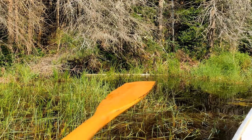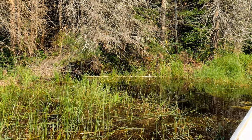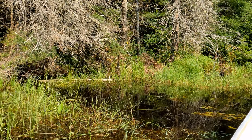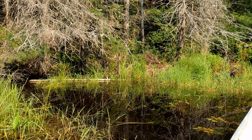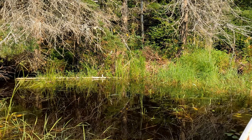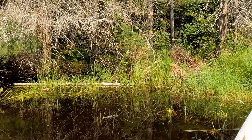Now you'll notice spots like this when you're paddling on ponds or lakes. And this is where the beavers have created channel ways to get onto shore. And there's a nice little pocket way deep in here. Well, they've been coming up onshore to take care of things in there.